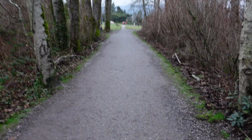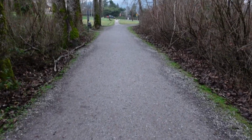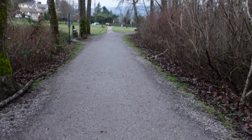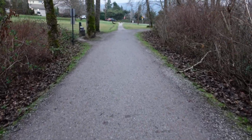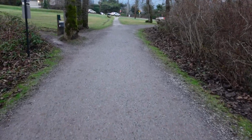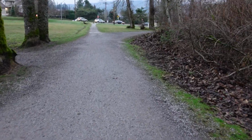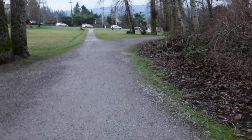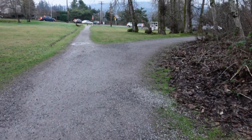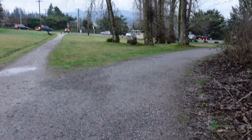Looks like this is the main road. Is it Lakeway or, we'll see. Curves around here. Might be the Bloedel Donovan part of it.